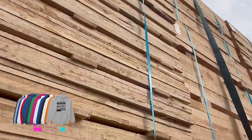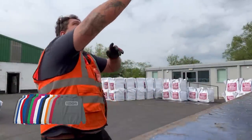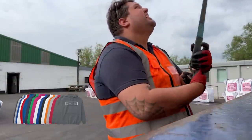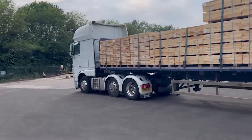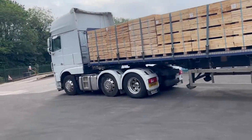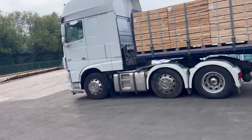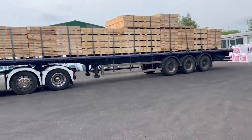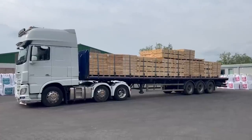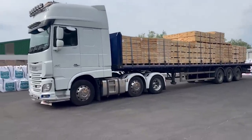Getting there, let's throw a strap over this one. Grab our strap and yeet it over. Okay, fully loaded, fully strapped. Let me show you the load. Here we go. That is the load we are taking up to Wrexham today. We're not going to get as far as Wrexham. I'm hoping we get at least Telford. We will see. But let's just get the whole thing in. There we go. Right, let's jump in the truck and see what the satnav says.